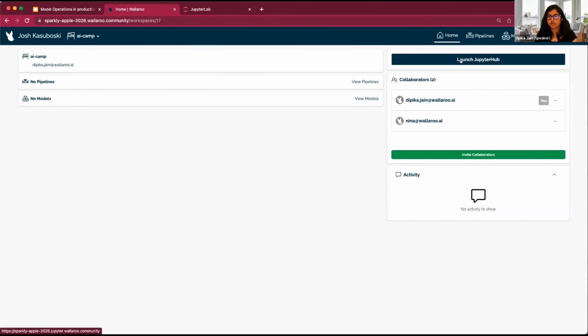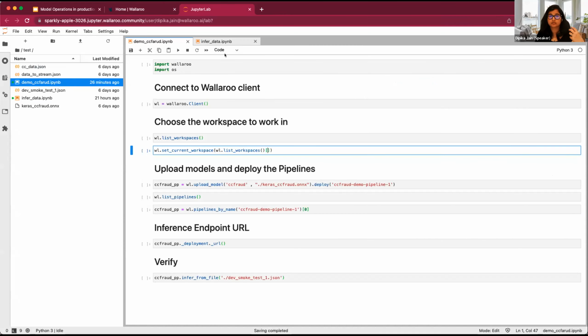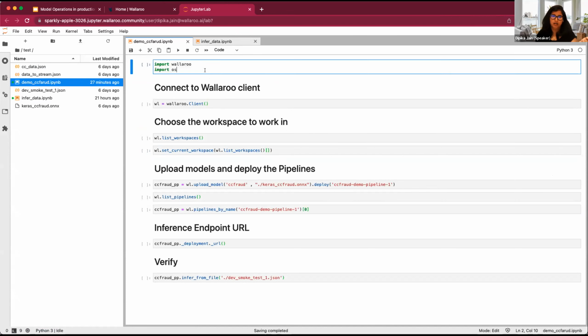Actually, I'm going to open the... So once you click on the launch Jupyter Hub, it will open a Jupyter Hub within the Wallaroo. And here we can actually go and run our demo. So for simplicity, we're just going to run the Wallaroo client and switch the workspace and deploy a simple pipeline for the testing purposes. So it's pretty simple.